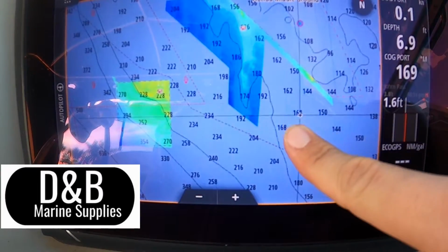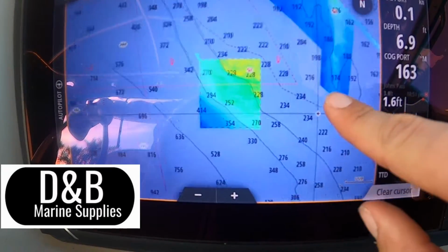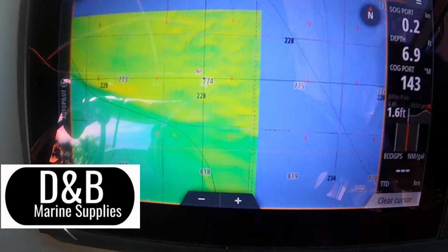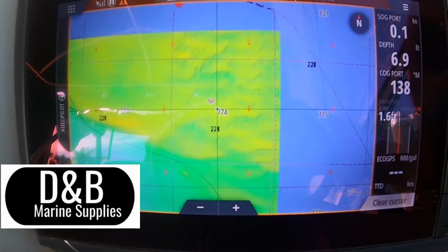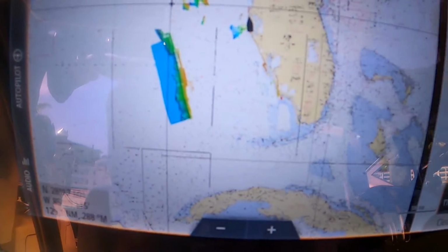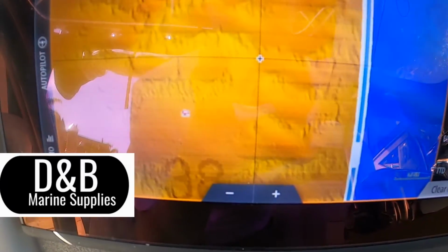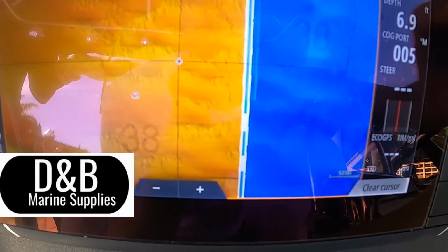So here's a few numbers I want to just compare. You can see it offers a good amount of detail. So let's compare offshore over here in about 230 foot of water. And you can see there's some ledges over here. And it looks like that's probably some good bottom. Let's look at it on the C-Map chart. Zoom in on that one particular spot. And that's what that exact same spot looks like on the C-Map chart. You can see there's a lot more detail. It shows all the other detail on it.